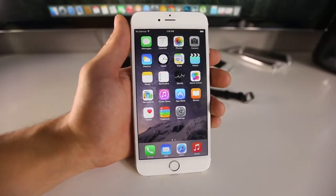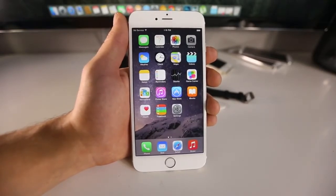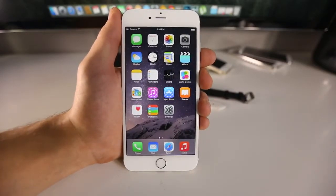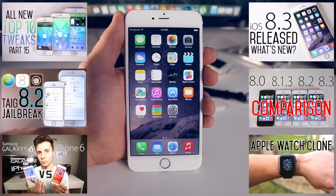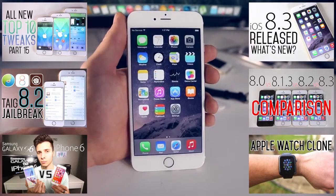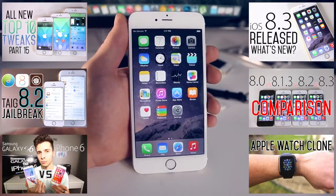iOS 8.4 is also in the works as well. Beats audio subscription is the primary focus, and then iOS 9. So there's certainly so many updates coming out, and it's very exciting. But 8.2 will focus on making your device more usable, and I applaud Apple for taking the time to stop making new features and focusing on what needs to be fixed. The Taig team is very confident in their ability to create an 8.2 jailbreak, so we'll be relying on them.